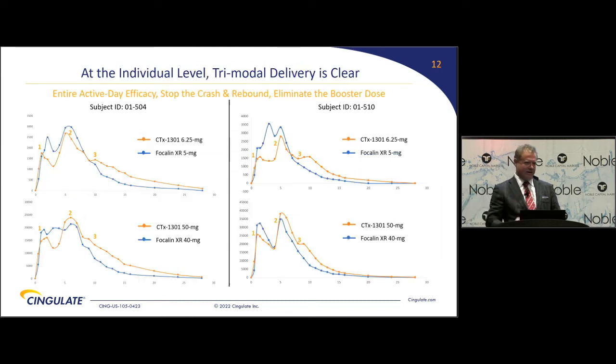What does it mean to an individual patient? Just imagine you're this patient on the bottom right side. You're an investment banker. You're a kid. You're an adult. You're an adolescent. What happens around 11 o'clock in the morning is your drug levels start to plummet. You get lethargy, dysphoria, return of your ADHD symptoms. We, at 7 hours, deliver 20%, just enough to stop that crash and extend the therapeutic efficacy.